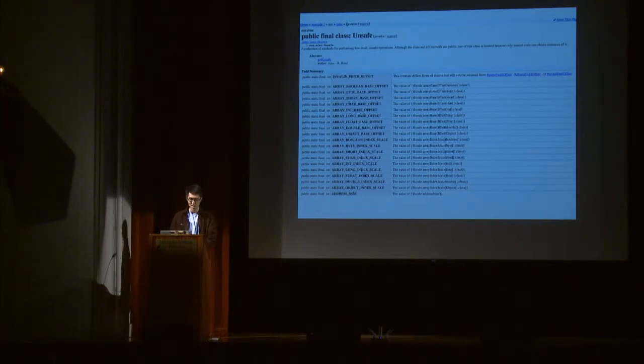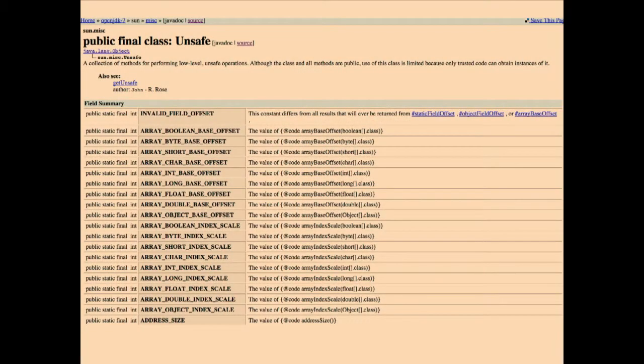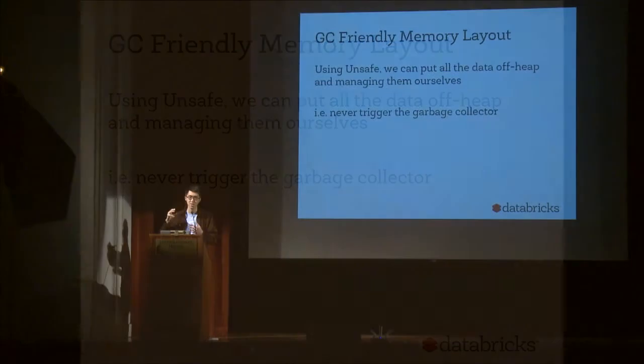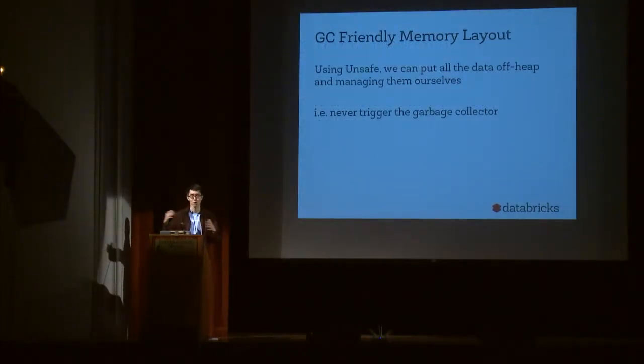Now, first of all, in order to get rid of GC, we started exploiting this thing called unsafe, which is a hidden, I believe, undocumented package in the JDK. Pretty much every JDK supports it now, even though the name is unsafe. Some of you probably know it's actually fairly safe to use, with the caveat that it might crash your JVM. But when used well, it essentially gives you random memory access as you wish, like C-style pointers. So we use unsafe to pull all the data managed from the JVM heap directly to off heap. This way, the garbage collector doesn't even know about that data. So there's no GC happening here.